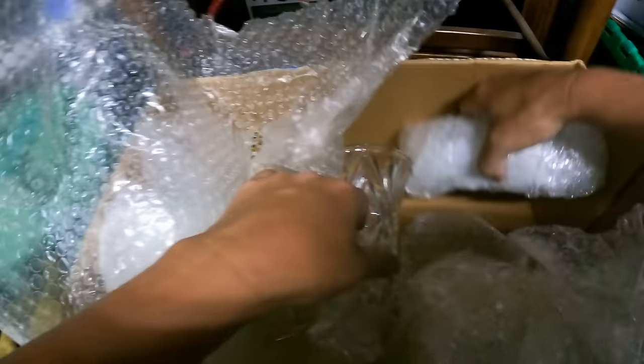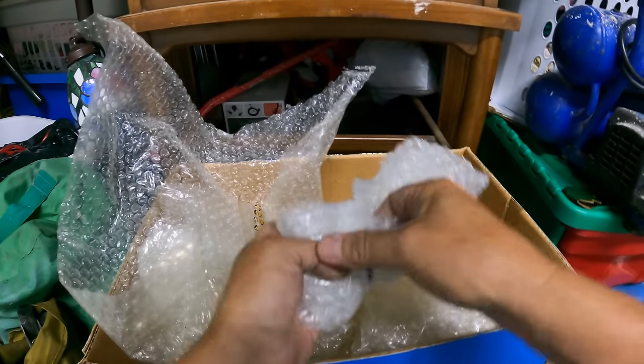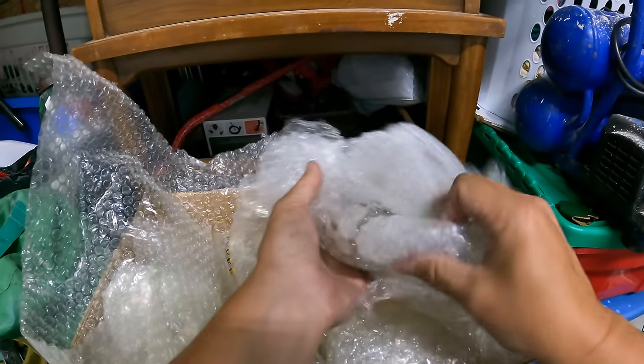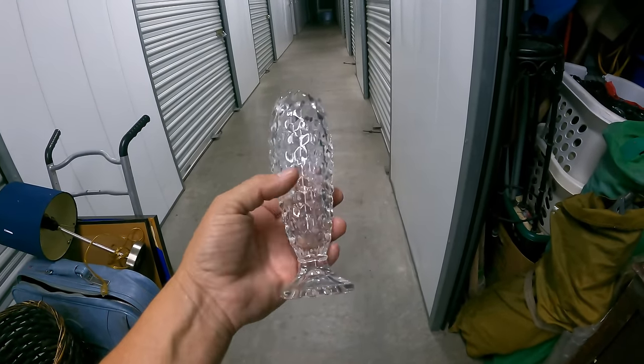Broken. Could have been me. Could have been not me. I'll never admit to it. This one says vase, and it's all taped up like it's something special. Well, let's see about that. Actually, that is kind of cool. That's pretty.